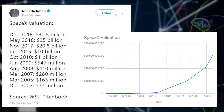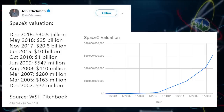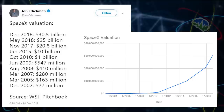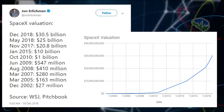Check this out. This is a tweet from Bloomberg's John Ehrlichman. This is SpaceX's valuation shown in a graph form. So just to give you some idea, back in December of 2002, the company was worth $27 million. Today, it is worth over $30 billion. Right. That is 1,000 times higher valuation. That is three orders of magnitude.